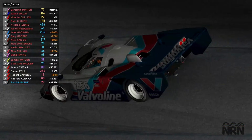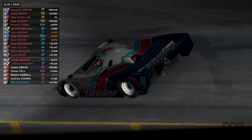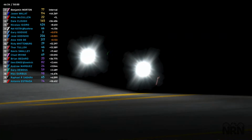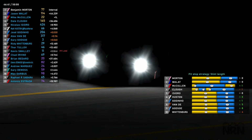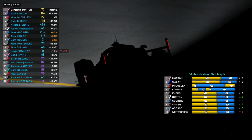Now 46 minutes in the books, 40 seconds or so shy of 5 minutes remaining. There's your race leader, Benjamin Morton. We'll show you the top 10 here and get you the stint length on these cars. It shows you how quick the P1s are, the fact that they're able to make multiple pit stops and still unlap themselves here.